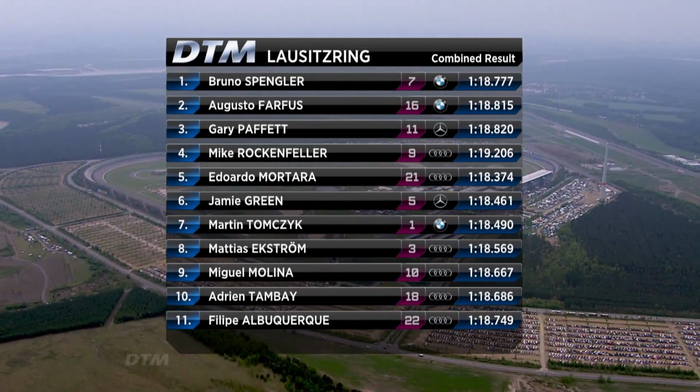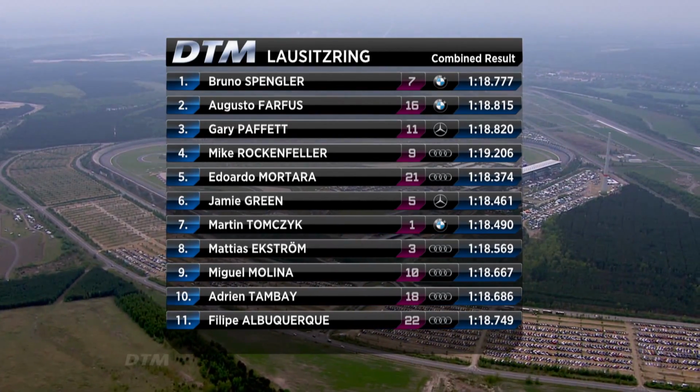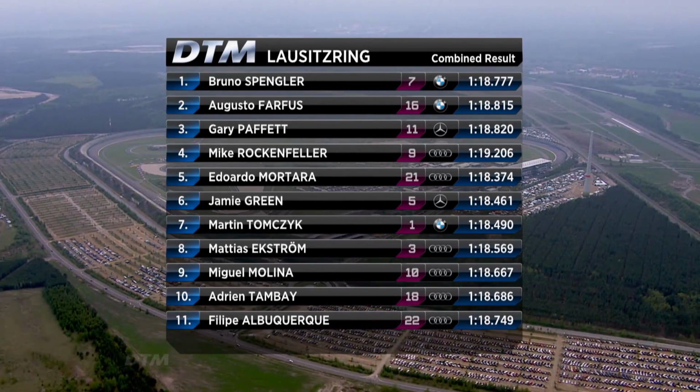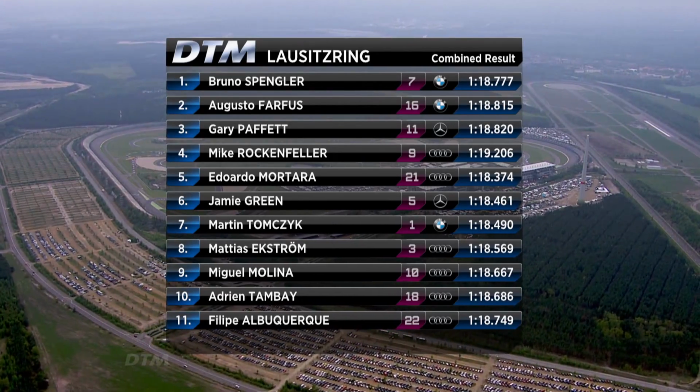Yeah, there's the full qualifying list there. Bruno Spengler and Augusto Farfus doing a great job. 1-2 for BMW, Paffett and Rockenfeller, and then Mortara, Green, Tomczyk, Ekstrom, Molina in 9th place.